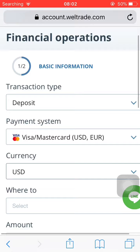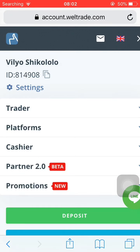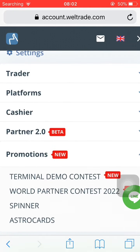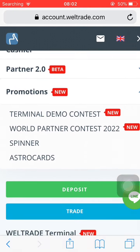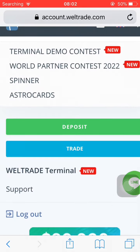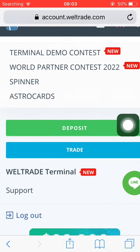As you can see here, they just took me to the deposit page, but it's not the information I want. So what I'm going to do right now is check on the promotion. After registering, let's check the promotion, the post bonus promotion here, but as you can see, guys, there is nothing here. So now is the secret that you have to do.